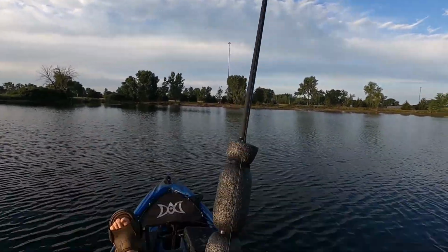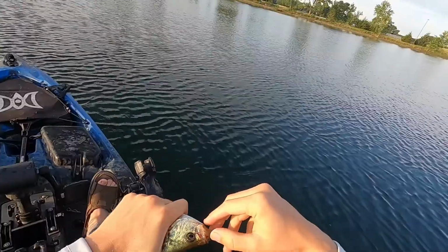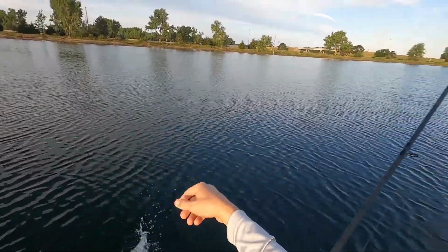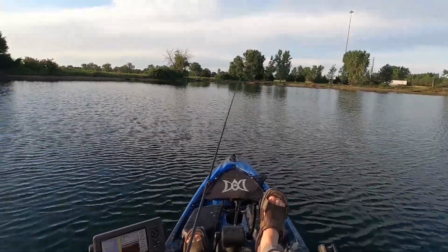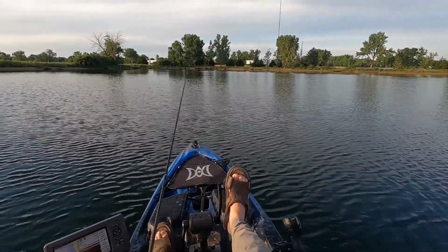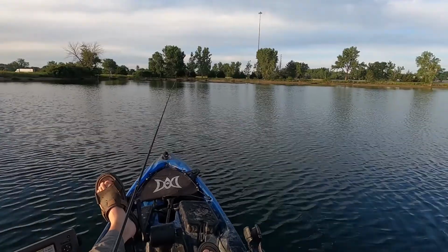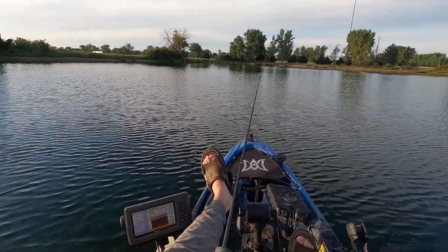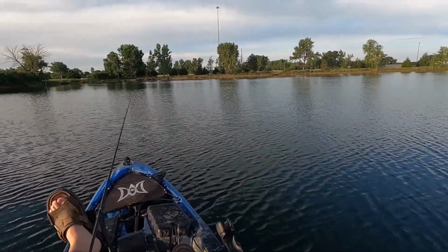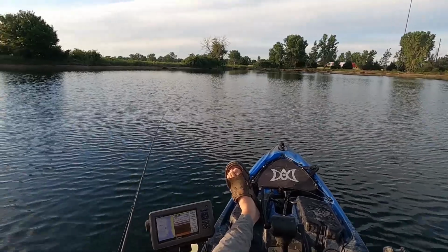Got another tiny bass here. Oh, actually, it's a crappie. What do we think here? This guy's going back. That's one of the main reasons I left that tail spinner tied on there. Actually, I had it tied on last weekend when I was doing some catfishing. We were at a lake that had white bass in there, and I've historically done okay on white bass on this lure, so that's actually why I had it tied on. But I left it tied on because I know there's crappie in this lake, and it seemed about the right size for one of them to chase down.